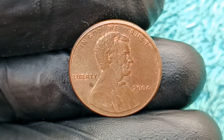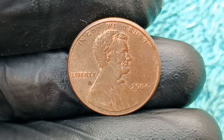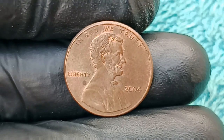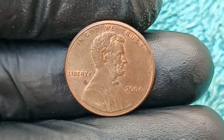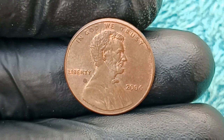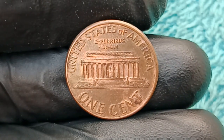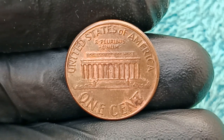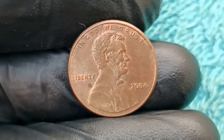The legendary 2004 1-cent coin from the United States that defied every expectation and valuation logic by selling for an astonishing $412 million, a coin so incredibly rare and riddled with minting errors, metallurgical anomalies, and historical significance that it has stunned collectors, historians, and investors across the globe and sparked a renewed obsession with modern coinage, especially those minted in the early 2000s. And this is not just another coin story.